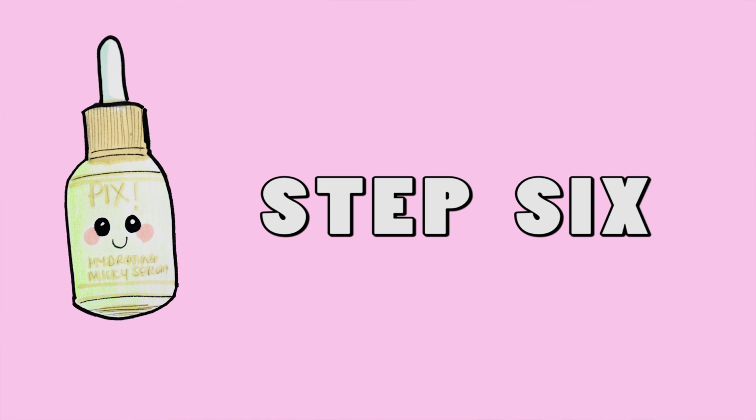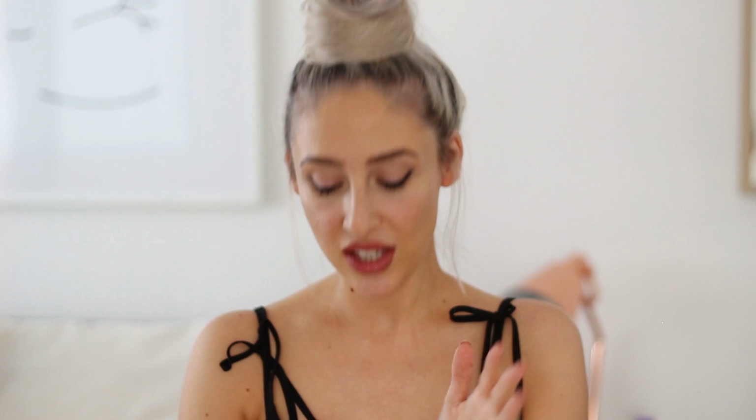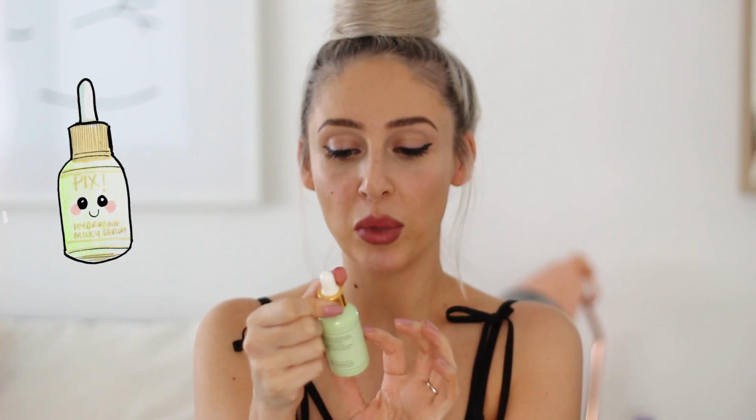So number 6 is ampules, boosters and serums. So if you don't know what an ampule is, it's basically just a small glass vial like this. You can break off the top and just pour it into your hands and then press it into the skin and do a light massage. A serum, just usually something like this in a bottle. I've been using the Pixi Hydrating Milky Serum and then just massaging it into the skin.